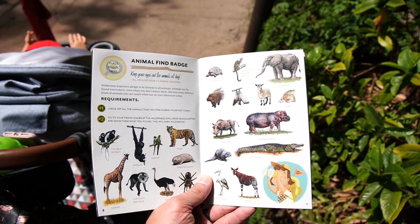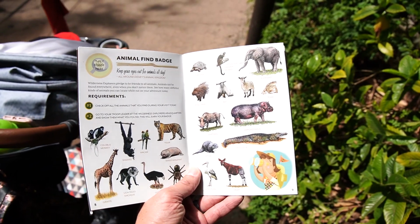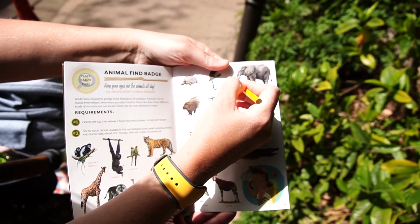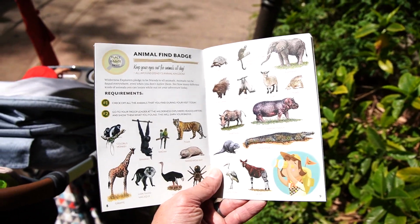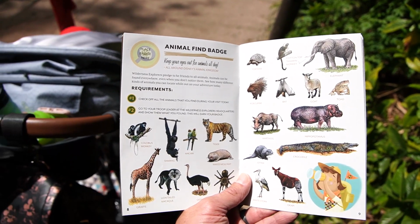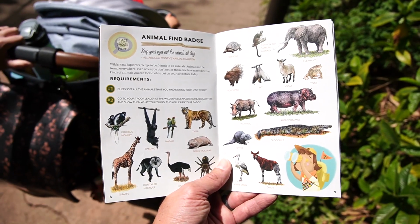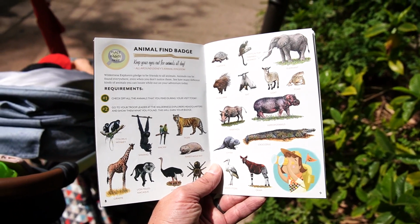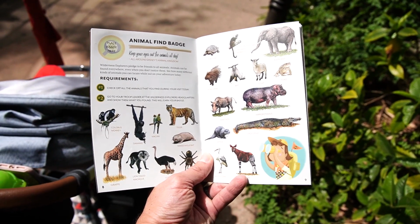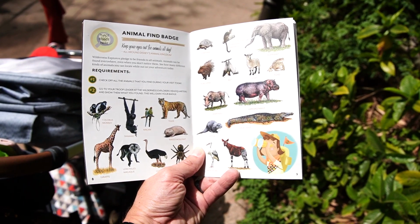There's also an animal find badge where you just check off animals as you're walking around Animal Kingdom, the ones that you find. We just saw the cotton top tamarin, so we check it off. Once we find them all, we get our badge. You have to find all of them? Go to your troop leader and check off all the animals that you find. Oh, so you don't have to find everything, it's just all the ones that you have found. Okay, and then we go back to the very beginning where we first got this book to get the other badge. Ah, okay. I bet you could find a lot of these on the safari.